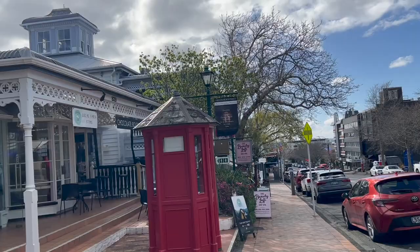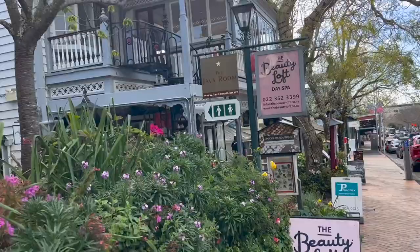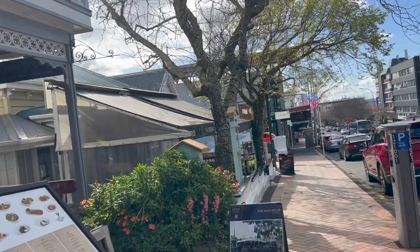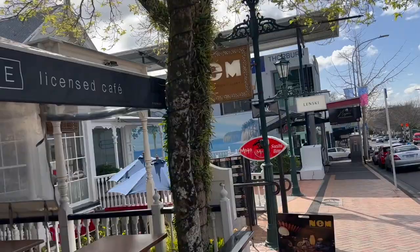Oh, there's a chocolate boutique. What's that? Chocolates, gifts, coffees, ice creams and cakes. Yes, well, that is still food. It's just not lunch. There's the Asian cuisine, closed. There's a sushi bar coming up. It's closed as well, is it? Thai restaurant, it's open, I think. Is it? The Mojo Sushi Bar. Only takeaway from there. Oh dear.